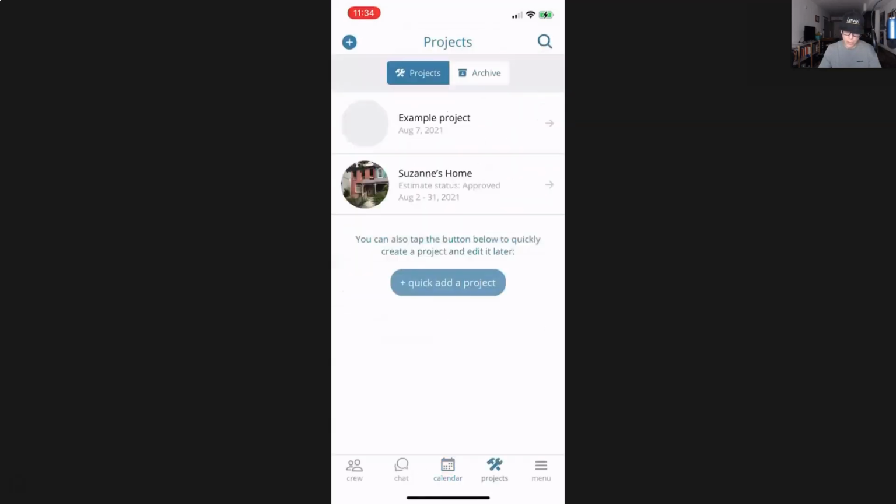When we navigate to projects, he can only see projects and archive projects. The projects that he was on and that have been archived, not the company archived projects. What's great here, again, is that this makes sure that the guy on site, James, only needs to know about the jobs that he's working on, right? It just helps him stay organized.